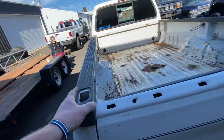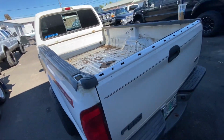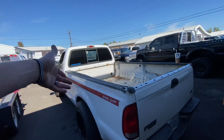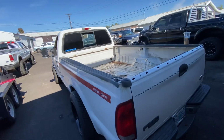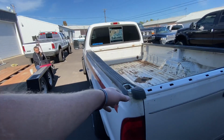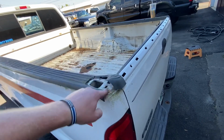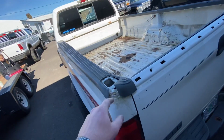The bed is honestly a little rougher than what I originally thought it was. I bought it really cheap from a friend of mine, and it was flipped over on the bed rails. Until today, I've actually never seen the bed sitting in its natural state. It didn't look that bad when it was flipped over, but as you can see, maybe you guys can't see it because of the lighting, the bed rails are pretty wavy, and there's a lot of dents in it. And then there's this dent here, which as you guys will see in the video, I tried to kind of pop out.